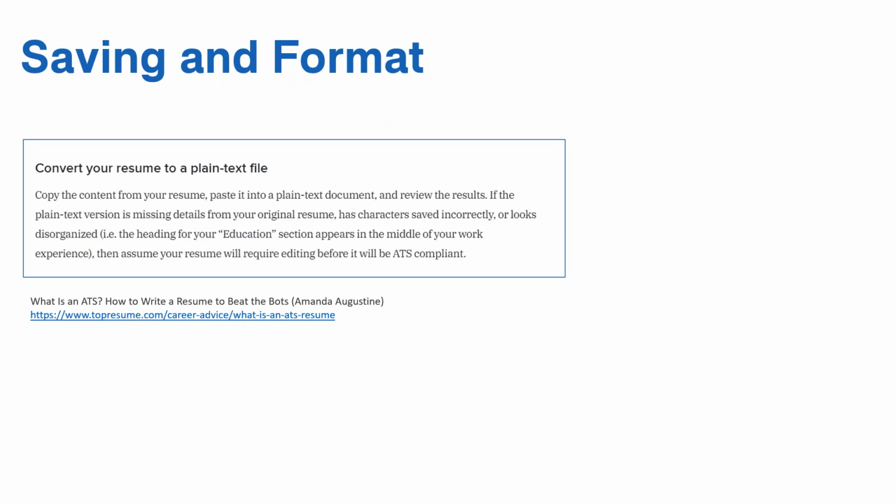And what will happen is, if you convert it and there are unusual characters or formatting gets lost, or sometimes when you use an apostrophe in HTML coding language, you'll get the percent sign. You've probably seen that in browser searches. That's the same kind of thing you're looking for, to make sure that the plain text format makes a readable resume, and one that would be ATS compliant.